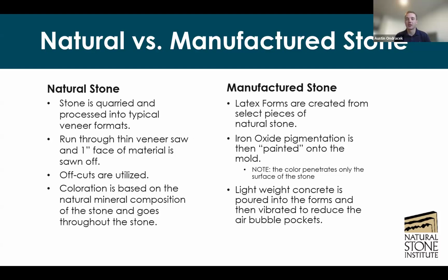Whereas with a manufactured stone or cultured stone, latex forms are created from select pieces of natural stones to give it the mold and the look a natural stone can offer. You have the iron oxide pigmentation that I mentioned that is essentially painted into that mold. And an important thing to know, with a lot of things like hardscape materials, most of it can't impregnate that surface or penetrate much further past that finite top layer. So you're not going to get that same color and veining running throughout the stone that you get with a natural stone.